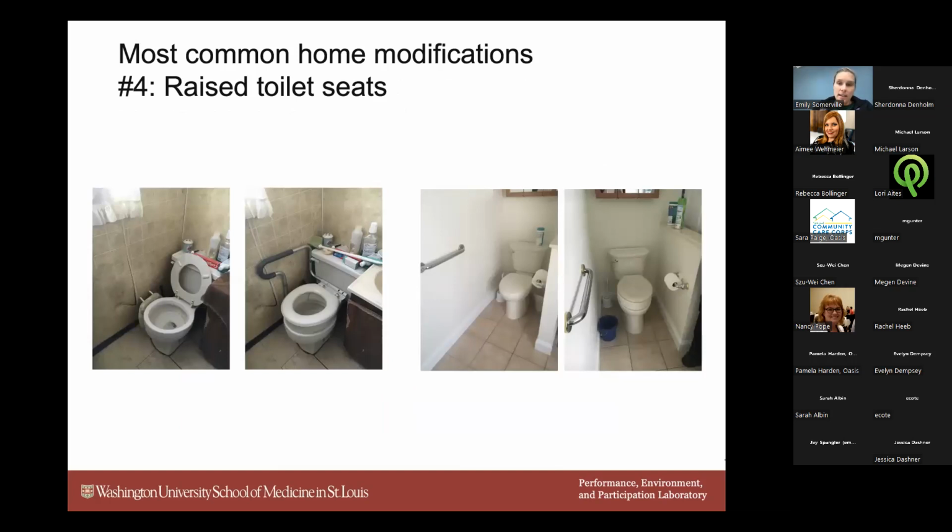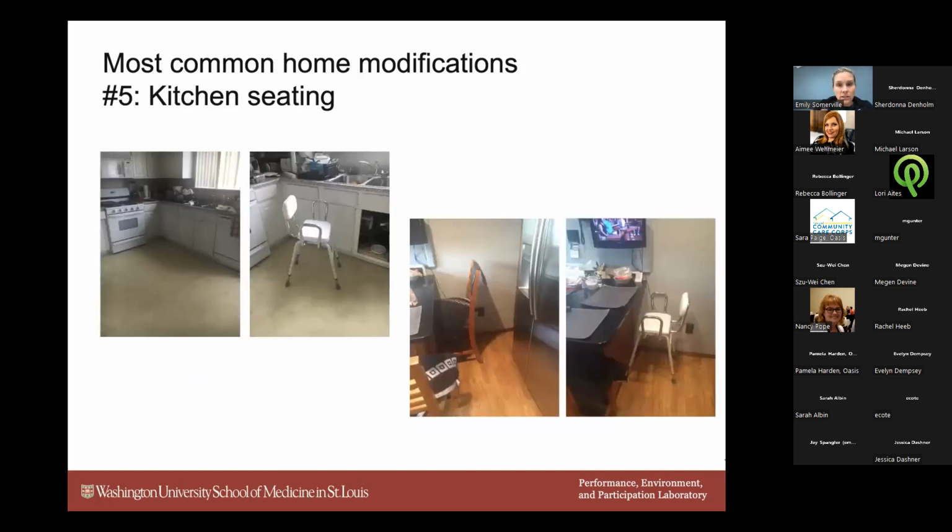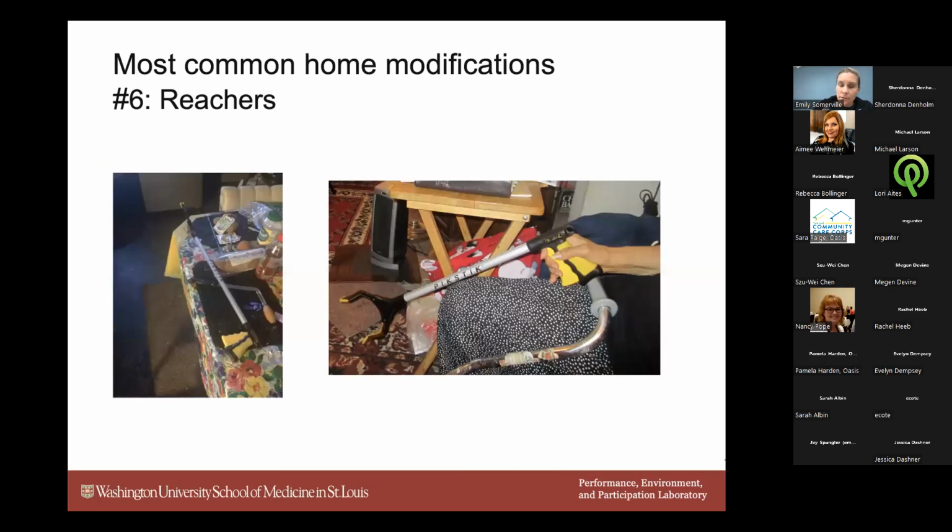Next is raised toilet seats. And so adding height to toilet seats in lots of different creative ways, risers, sometimes taller toilets. That's another main one that we see. We also see a lot of need for seating in the kitchen so that people can do things like prepare meals and wash the dishes from a seated position so they don't tire out and are actually able to complete the task safely. Reachers are another one that are important because instead of having people climbing on unsafe things to try to reach things in the cabinets, they can use a reacher to pick something up off the floor more safely, and then they're not getting dizzy when they're trying to bend over and then stand back up.